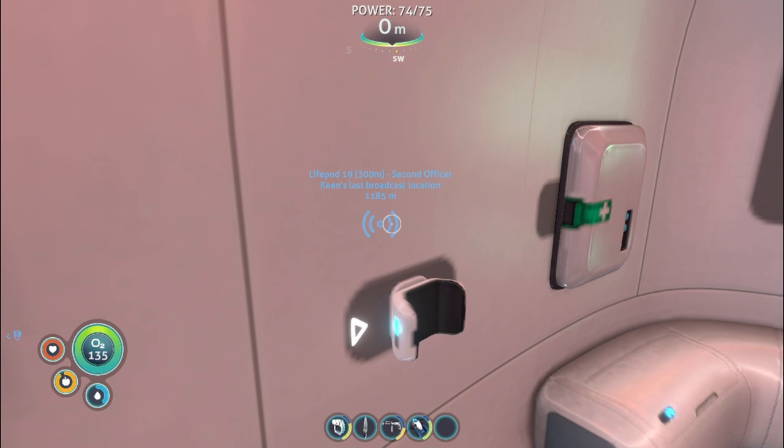Lifepod 19, Second Officer Keen's last broadcast location. Over 1,100 meters from the pod, and 300 meters down.